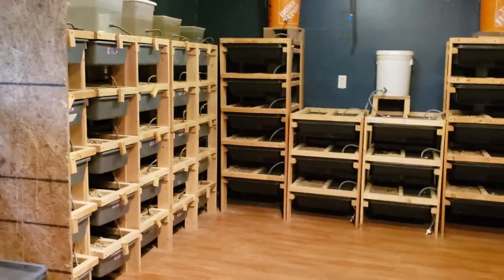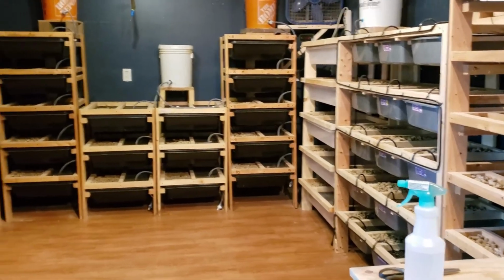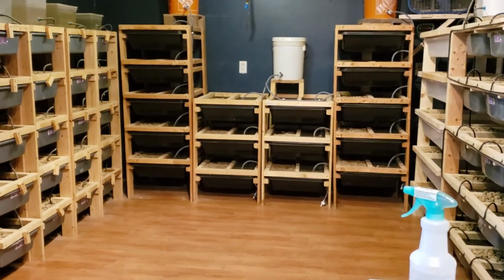Not bad at all. So there we have it. There's the rodent room. Let me know what you guys think. If you have any questions, I'll be happy to answer.